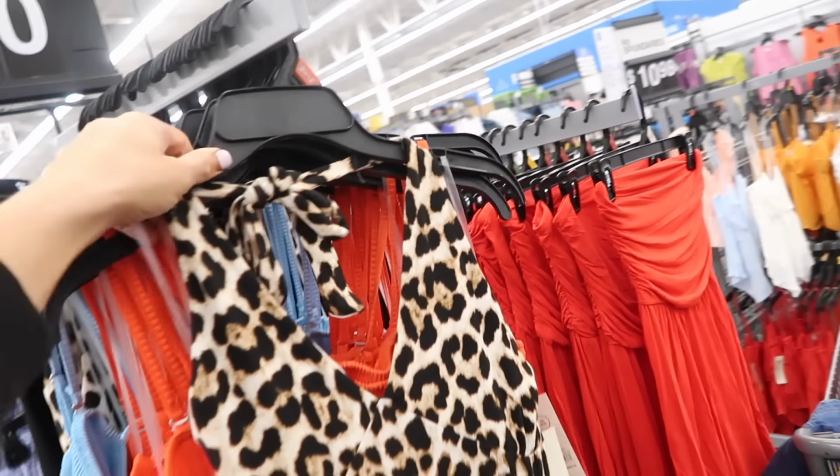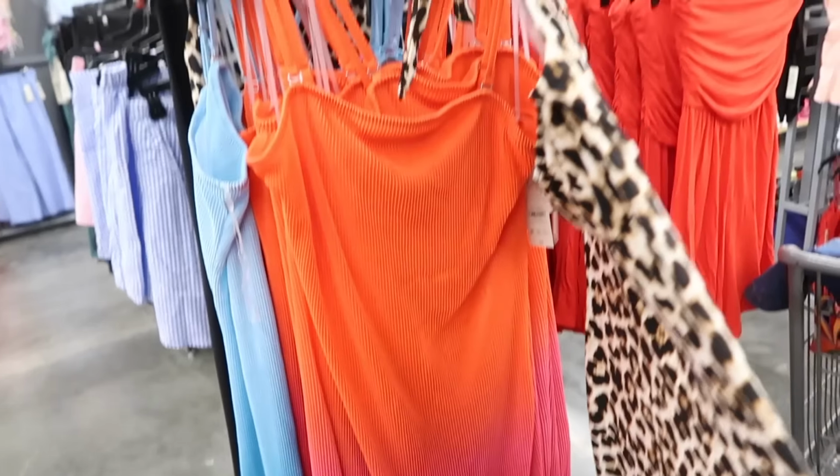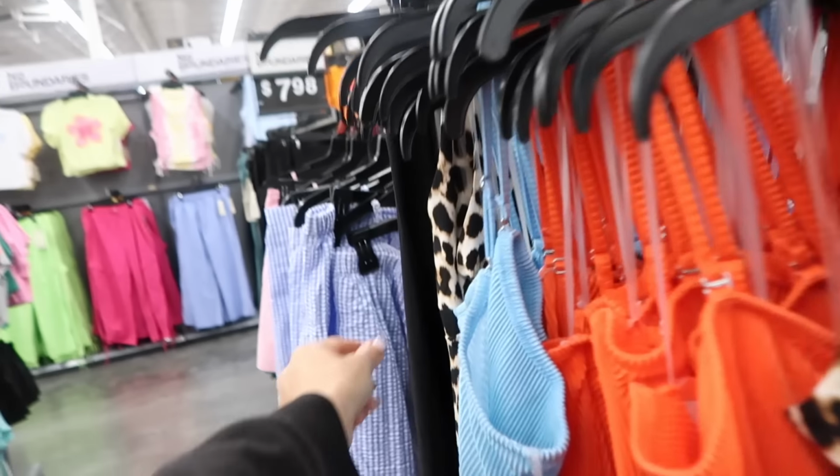Animal prints also back for summer, so not just leopard like the previous seasons, but all animal print. So this dress is from No Boundaries, has the tie around the neck, maxi length. These are super soft and stretchy, and they're only $10, and it also comes in the black.